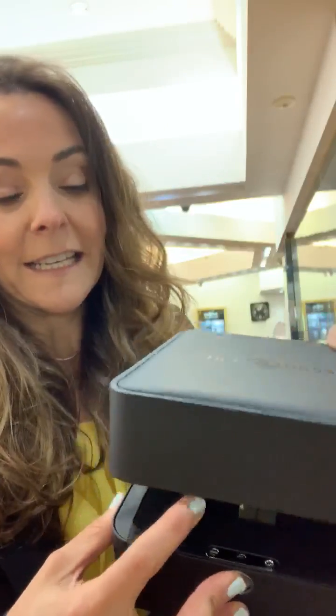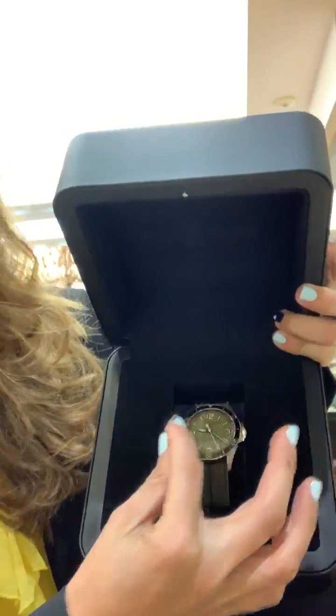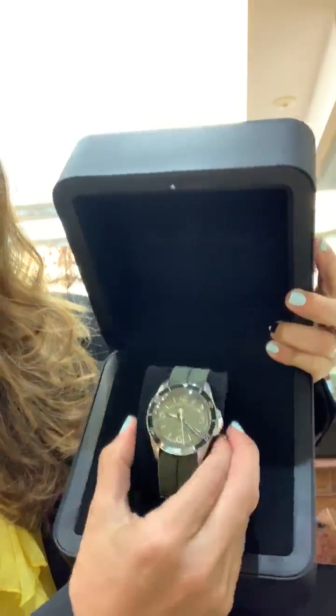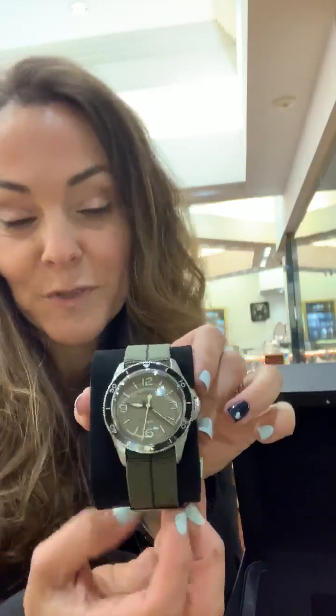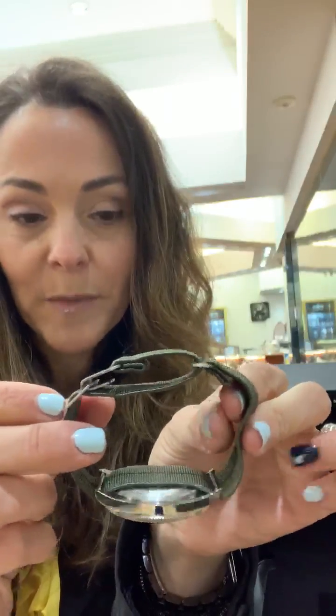It's the 3-hand khaki dial, beautiful timepiece. Let's take it out of the box and show you. And one of the cool things that makes this just so cool is that the strap is actually elastic. I think there was a collaboration with Erica straps on this, but the strap itself has a little stretch. You can adjust it from here.